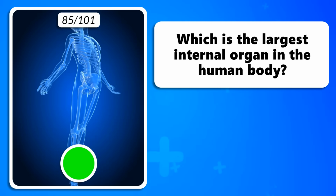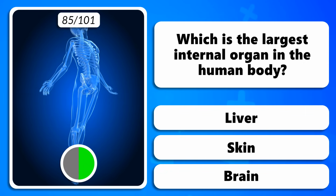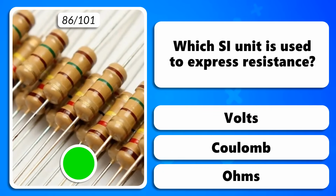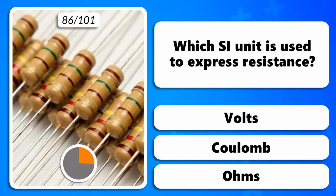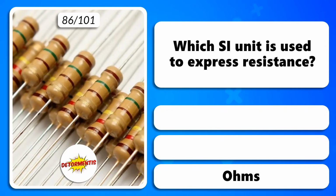Which is the largest internal organ in the human body? Is it the liver, the skin or the brain? It is the liver. Which SI unit is used to express resistance? Is it volts, coulomb or ohms? The right answer is ohms.